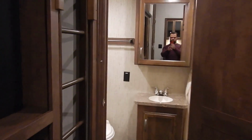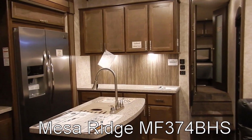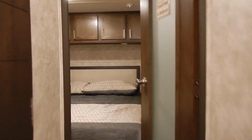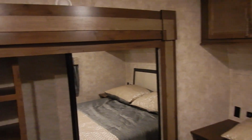This had a loft overhead, the bunk and couch, and a bathroom in the back. Here's another bunkhouse model, and this one's a mouthful. It's the Mesa Ridge MF 374 BHS by Highland Ridge. This bunkhouse model had a queen bed in the front with a nice sized closet.